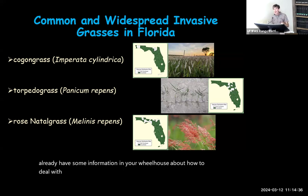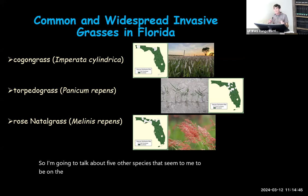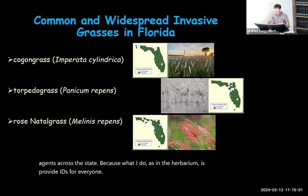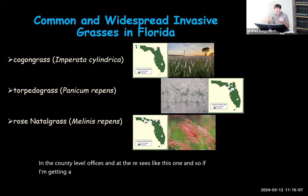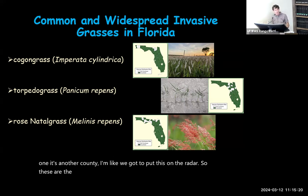So I'm going to talk about 5 other species that seem to me to be on the increase. The way that I'm getting at that is through requests that are coming to me from ag extension agents across the state, because what I do in the herbarium is provide IDs for everyone in the county level offices and at the RECs like this one. If I'm getting a lot of requests to identify certain species, and each time I get a new one it's another county, I'm like, we've got to put this on the radar. So these are the 5 that Brent and I came up with.